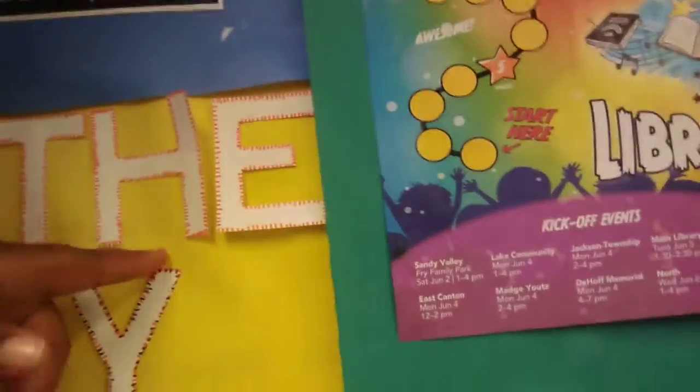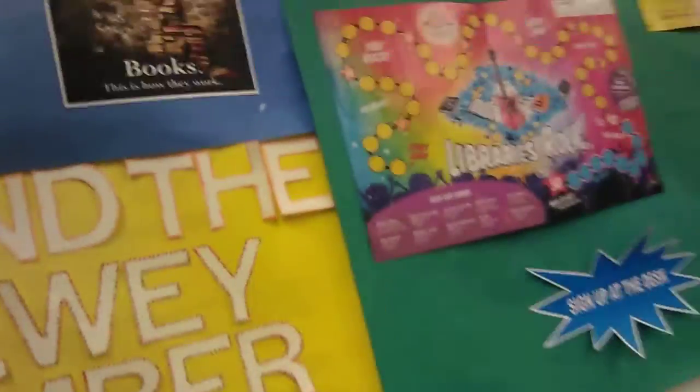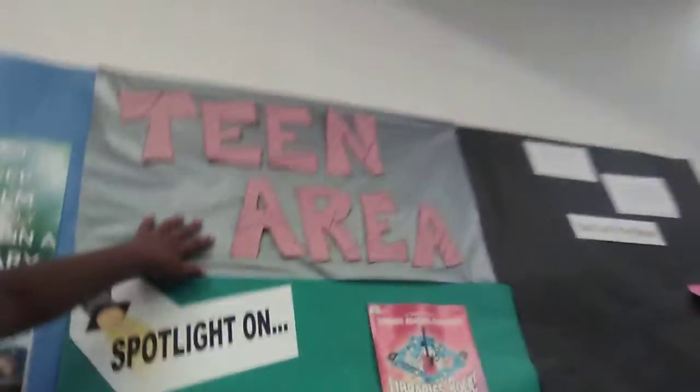And it says once upon a time. They got books and stuff, and then it says can you find the Dewey number of the day, question mark, and then it says 7781, and then it has the person. So yeah, this is the teen area billboard.